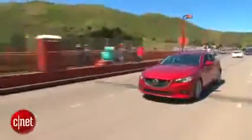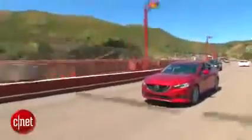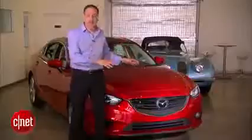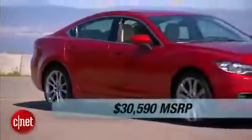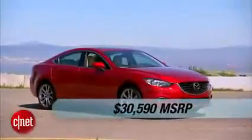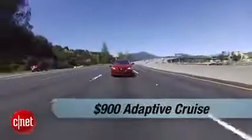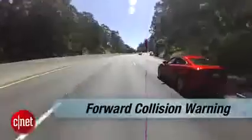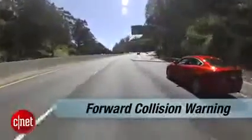Okay, they sent us a Mazda6i Grand Touring, and that's probably the right model I'd go with to go CNET style. Here's how I'd set it up. Start with that top trim car. It's $30,006 delivered. Then there's an option for $900 to get adaptive cruise control, which we have here, and forward collision warning tech, kind of the same technology doing different things. I'd roll that in as well.